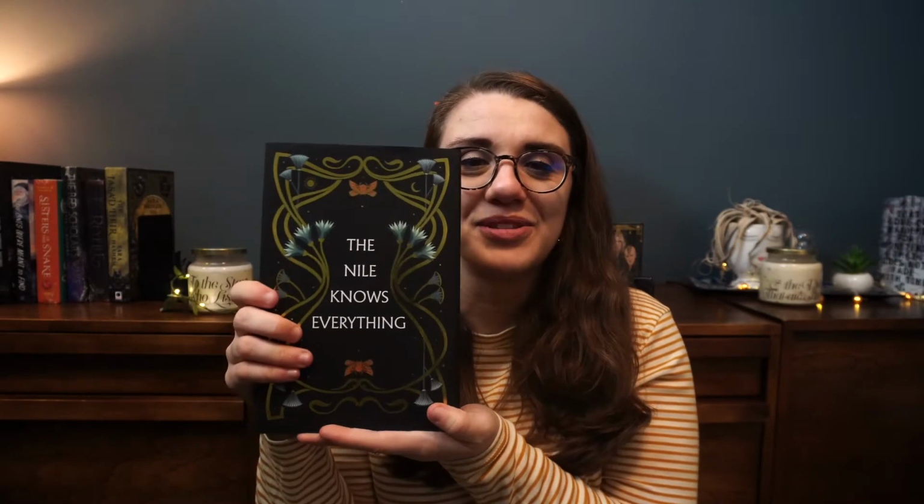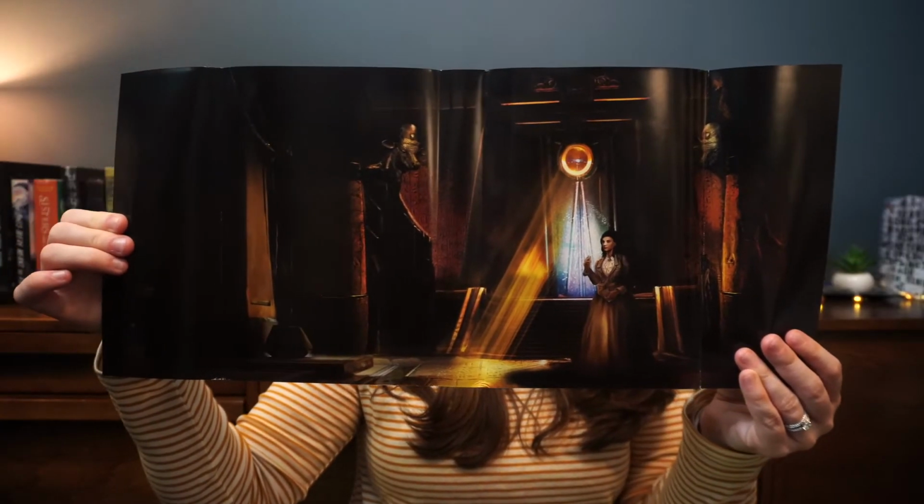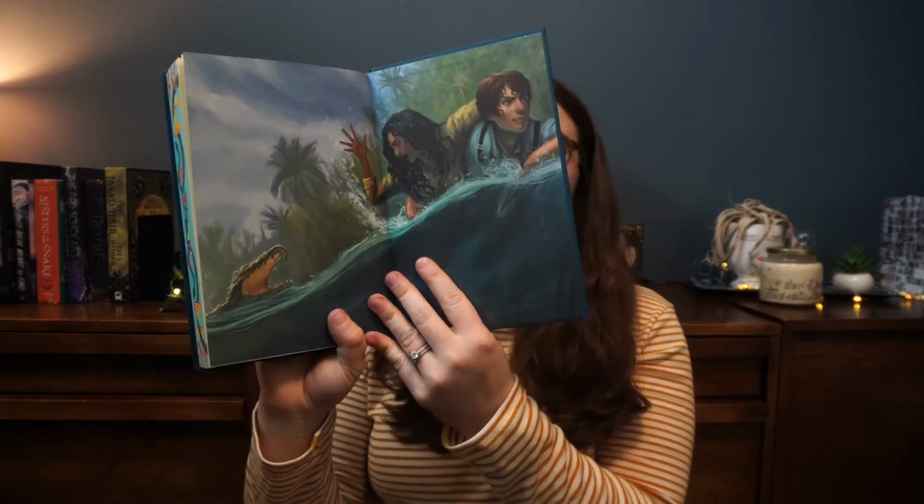The back says, "The Nile knows everything." Of course, we have detailed sprayed edges. Let's take a look if there's any artwork. And there is, on the inside cover and on the dust jacket as well. So here is the art on the inside of the dust jacket. Super pretty, very intriguing. And the book without the dust jacket, of course, is gorgeous. Says the same thing on the back, "The Nile knows everything." And then we do have some artwork on the very inside of the cover. That's the front, and that's the back. Again, I feel like I shouldn't look at this until I read the book. I feel like I'm spoiling stuff.